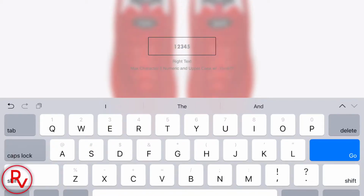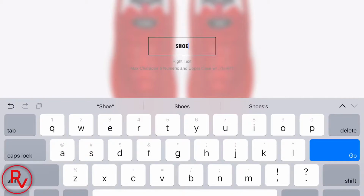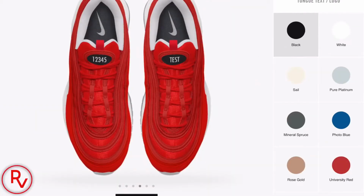Hit enter, and the other one was shoe. We'll just put in a shoe, and give it a second here. And of course, there you go, test shoe. And of course, you could change it to whichever side you want. Left shoe to say one thing, right shoe to say the other. And that's pretty much it.